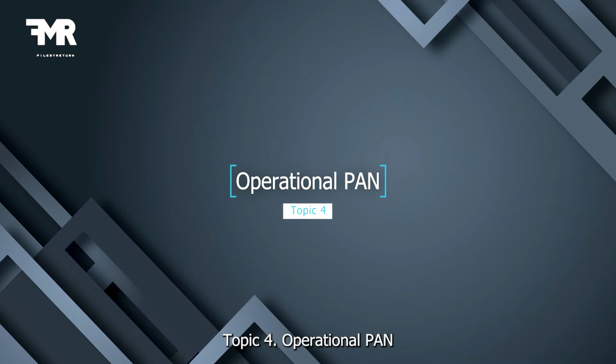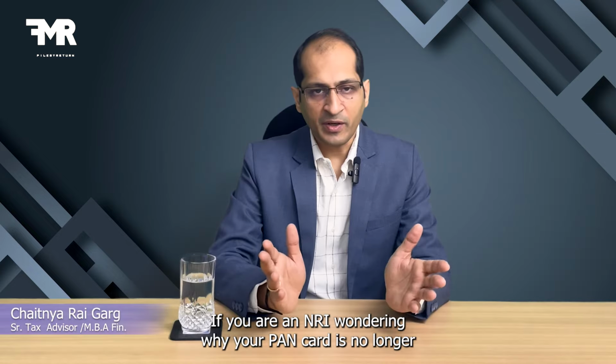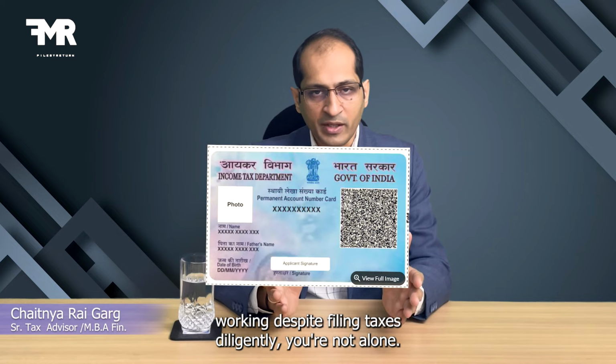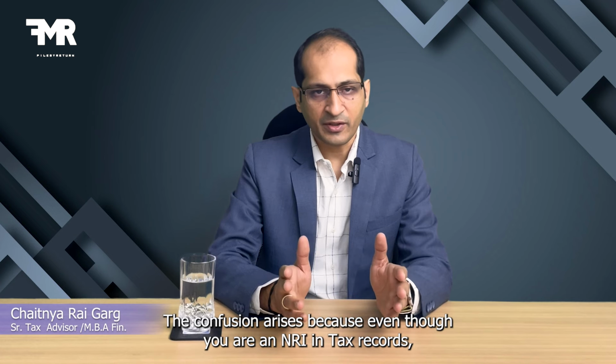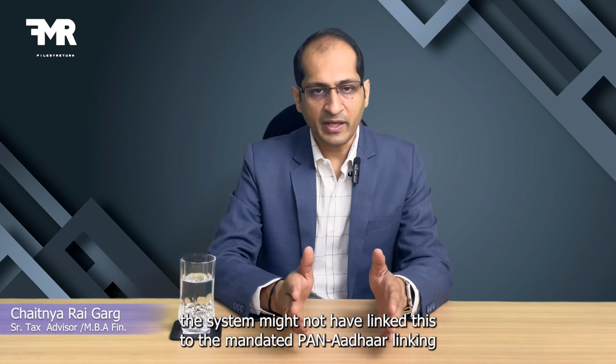Topic 4. Operational PAN. If you are an NRI wondering why your PAN card is no longer working despite filing taxes diligently, you are not alone. The confusion arises because even though you are an NRI in the tax records, the system might not have linked this to the mandatory PAN Aadhaar linking.